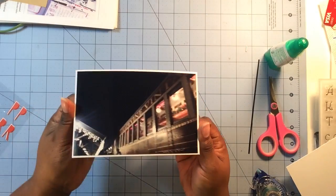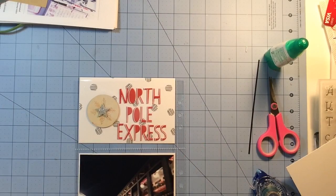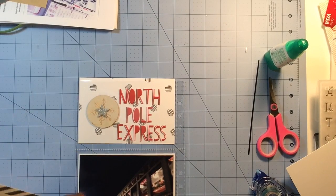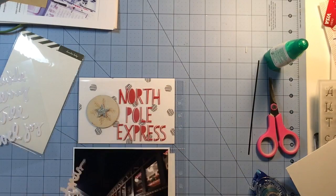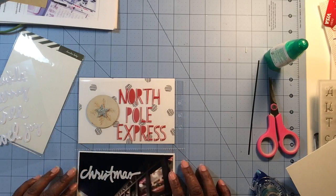So this is a photo of the train, and this train has been running since about 1896, I believe, something like that, if I remember correctly. The North Pole Express card, that title card, I used some fonts from Pink Fresh Studio. That's a part of their current Christmas collection, as well as a journaling card from Scraptastic.